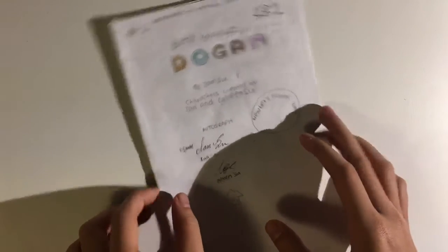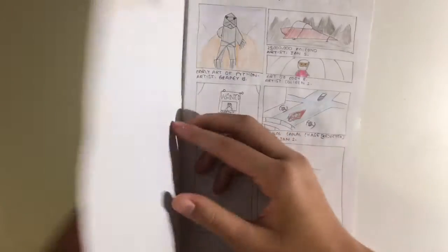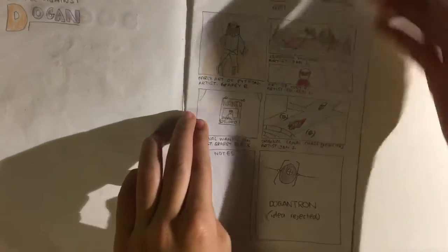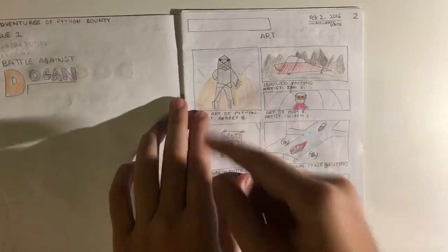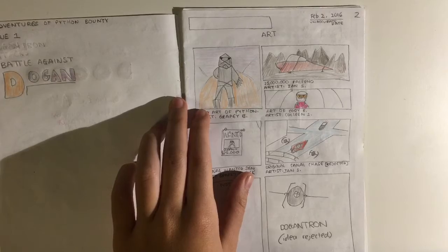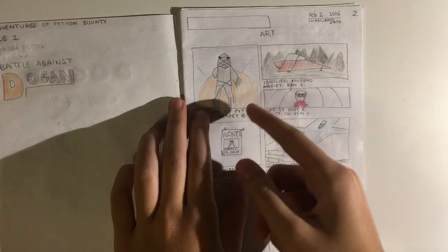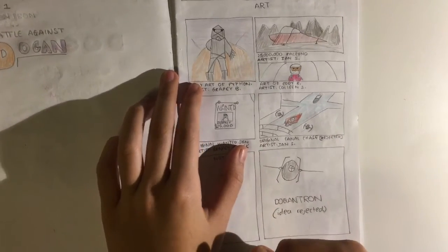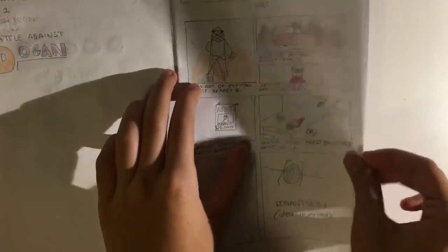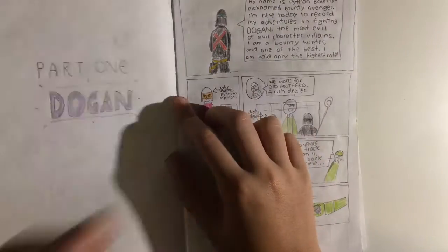So this is the first issue of Python Bounty, which is Battle Against Dogen. As you can see, for every Python Bounty issue, I would put up some fake original art that was rejected in the very beginning. It really wasn't rejected. But this one of these sketches in the very beginning is actually one of the only ones that were real. This is a real original sketch that I created originally for Python Bounty, but then of course I changed my Python Bounty character to this character.